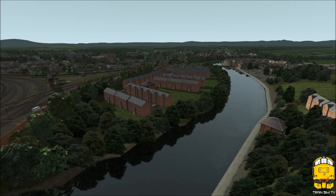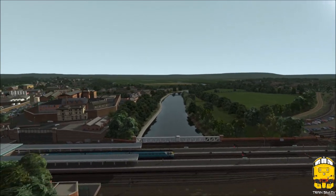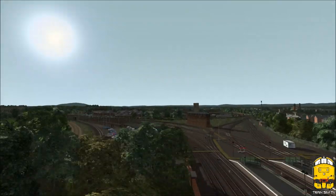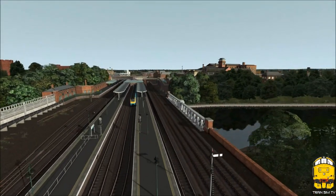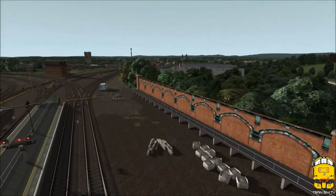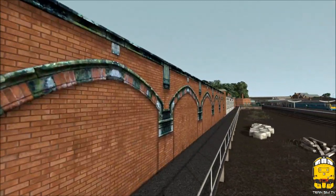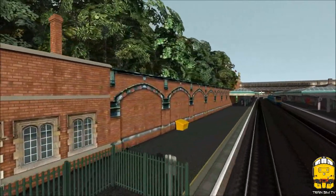I'm trying to work things out here. It doesn't say on my map. I'm probably wrong with that. Just with the Severn Bridge Junction, to me, that says it's River Severn. If I'm wrong, please do correct me, guys, in the comments below. I like this walkway as well, and nice detail on the brickwork there. Must have taken an absolute age to sort all that out.